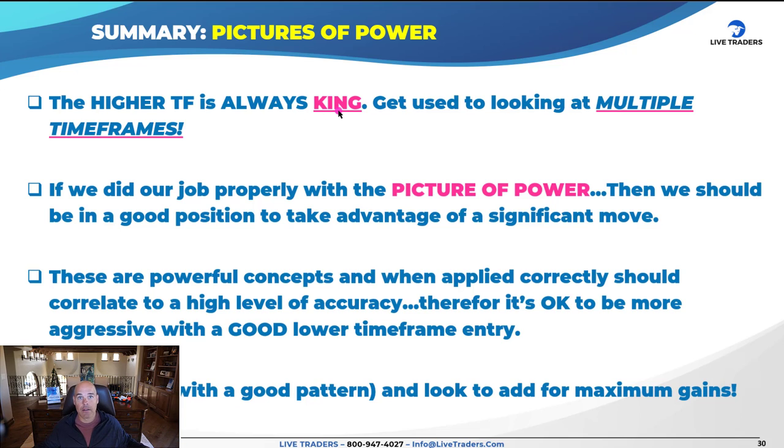That is it, okay? Should we call it primary? Because we're not allowed to say master bedroom anymore. We can't say king or queen, so the higher time frame is always primary. I'm just messing with you. I just couldn't help myself.